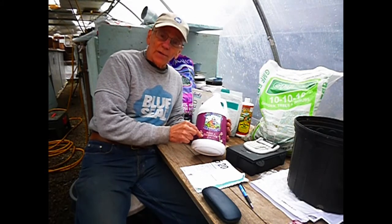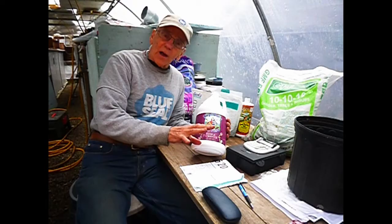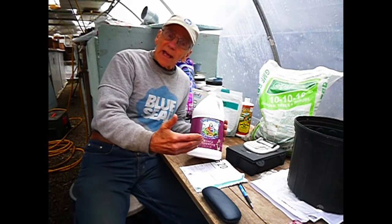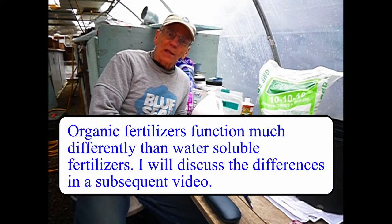They have a tomato and veg, but one of the simplest products you can use, and it's very cost effective, is the fish and seaweed. So fish and seaweed, or tomato and veg, or the rose and flower, they're very similar. All of them can be used at a concentration of between 1 and 1.5 tablespoons per gallon per feed.